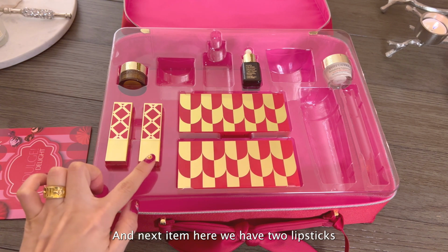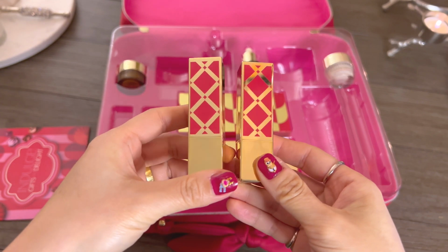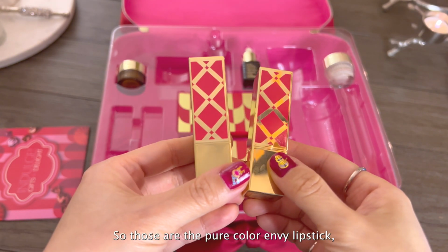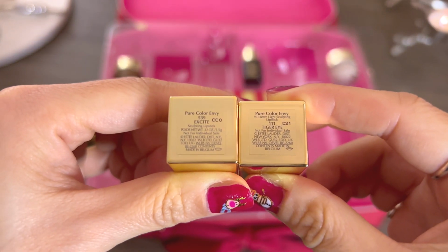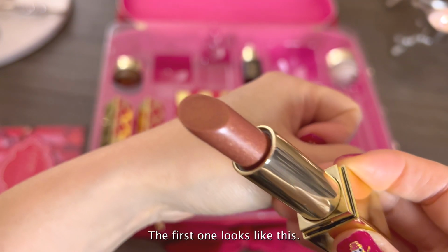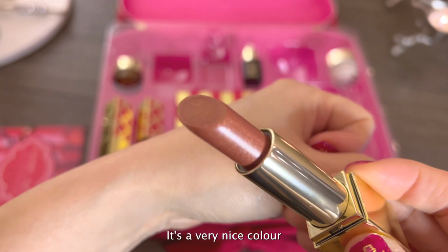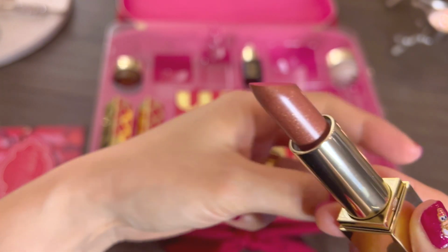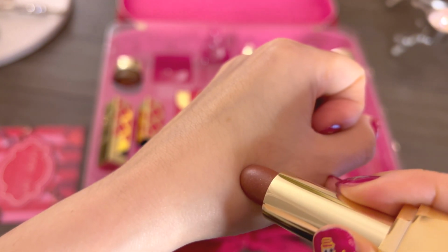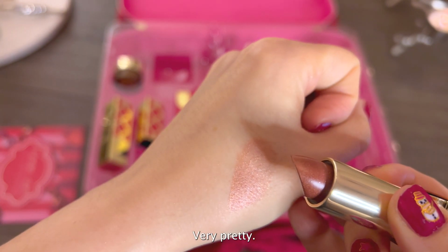And next item here, we have 2 lipsticks in this special holiday package. Those are the Pure Color Envy lipsticks, and the shade number is right here. The first one looks like this. It's a very nice color and I can see something sparkles on it. So let me do the swatch for you. Very pretty.